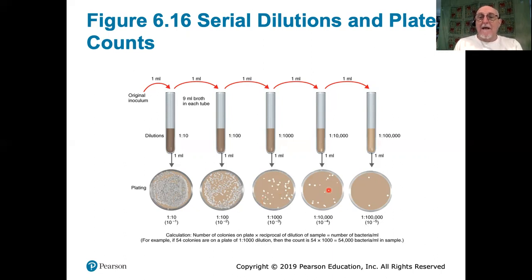This one here has far fewer colonies and it's less than 30. This one has only got 3 or 4 colonies. So these two are probably too low. This is another repetition: 1/10 of 1 in 1,000, 1 in 10,000, 10^-4, 1 in 100,000, 10^-5. So what we're going to do now is count the colonies here.